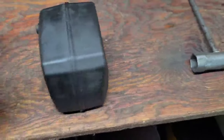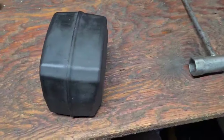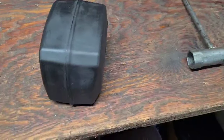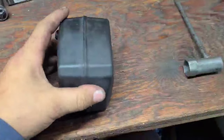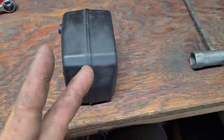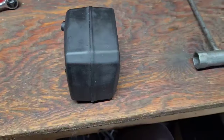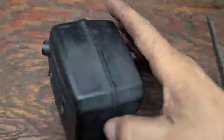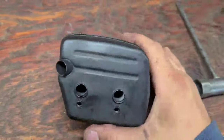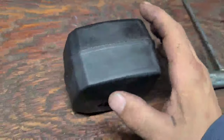On a ported saw, most ported saws will take more of a muffler mod for two reasons. One, they run hotter because you're making more horsepower, right? And two, they pull more fuel through. That's just the nature of a ported saw. You're running more fuel and more air through the saw. The more air you pull, the more fuel comes with it, right?